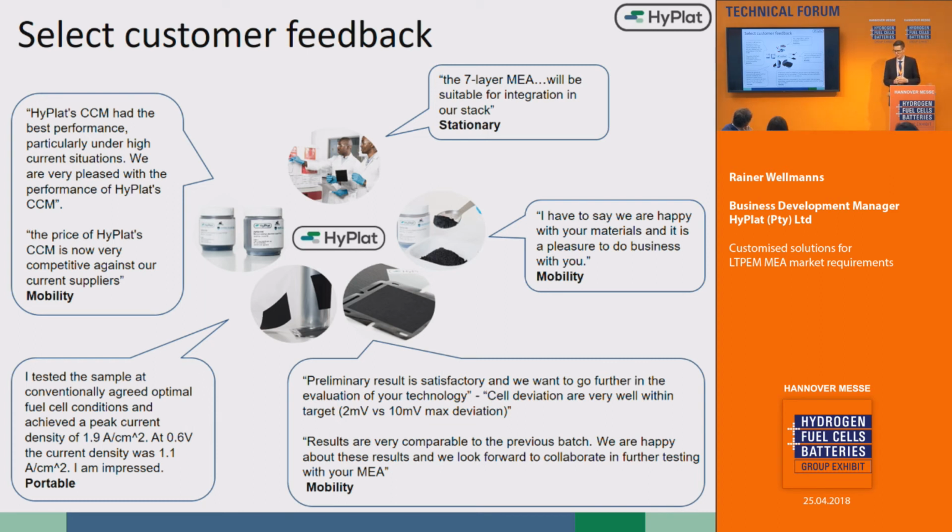Bottom right-hand corner, it's more on the cell deviation, where the customer's upper limit was 10 millivolts, and throughout our evaluation it was 2 millivolts deviation that we were able to achieve. And that's on a batch-to-batch process. So also showing the high quality and reproducibility of the component that we have.